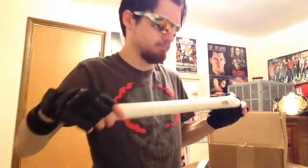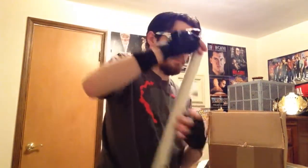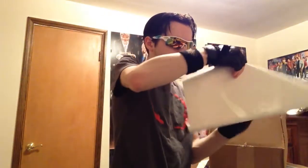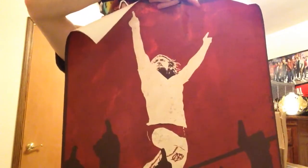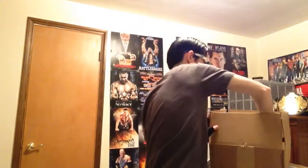What was this one again? I'm trying to remember. Poster. Let's get the poster out here. Gotta try to find some room, because my room is full of posters at this point. Yeah! Daniel Bryan! That's right, Daniel Bryan poster. I think I got an idea where I can put it up. You guys will have to wait and see that. That's coming up.